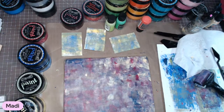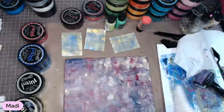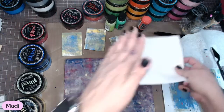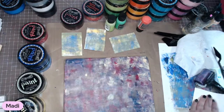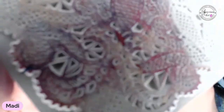Now, let's bring in one of our texture plates. Where do they go, guys? We were going to use this lace one, right? So let's use it. Let's use some of it here. Let's use some of it maybe here. Let's stamp that off. I didn't pick up that much, but look how pretty that is. So pretty.